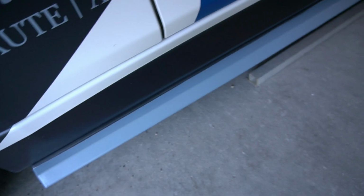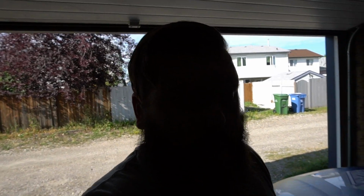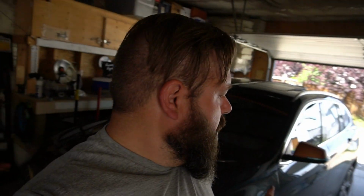But I got them stripped, and I ended up only having some gray vinyl left over that was long enough to actually wrap the side skirt extensions. So I did that. So now they look much better, and I double-sided taped them back up in place, and they're stuck there.